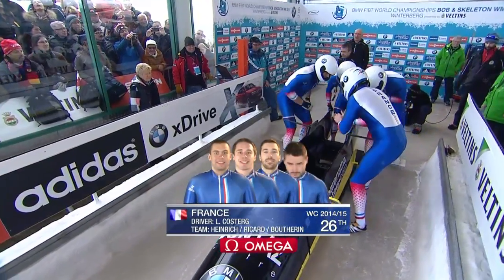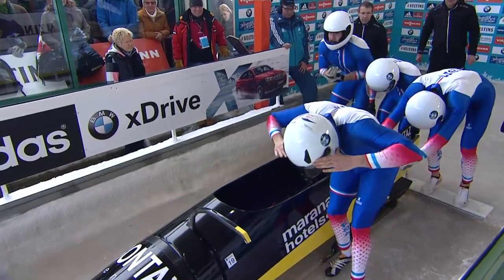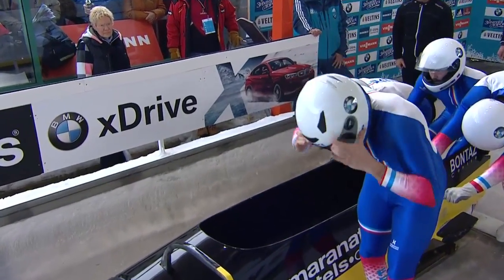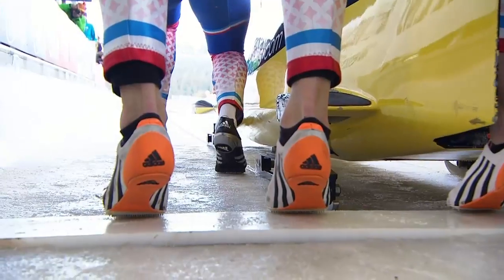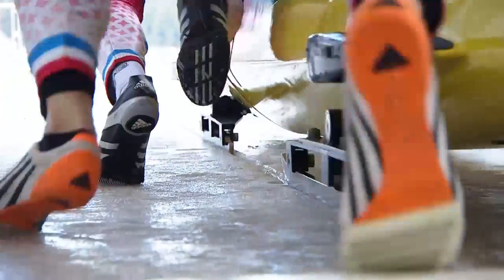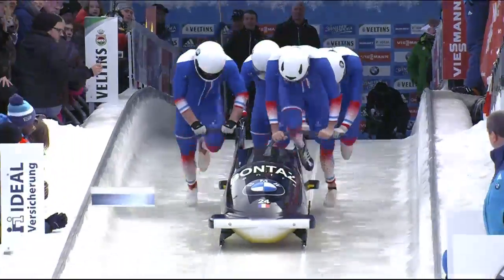Loic Kosdeg of France, best of 24th in the World Championships previously. That was in Saint-Moritz, his only appearance. He's only done 3 four-man races this season as France struggles to rebuild its bobsledding program. Well, their coach, Bruno Major.